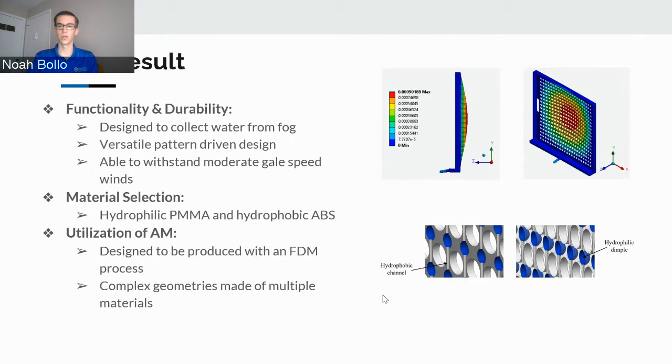CFD and FSI verified that the design will withstand moderate gale speed winds with negligible deflection. Portions of the collector will be made of hydrophilic PMMA to facilitate water collection, and the majority of the collector will be made of hydrophobic ABS to enable large droplets to cascade easily down the panel. Fused deposition modeling, FDM, was selected as the additive manufacturing process to produce the fog collector. FDM is capable of manufacturing models with complex geometries that are made of multiple materials. Next slide, please.